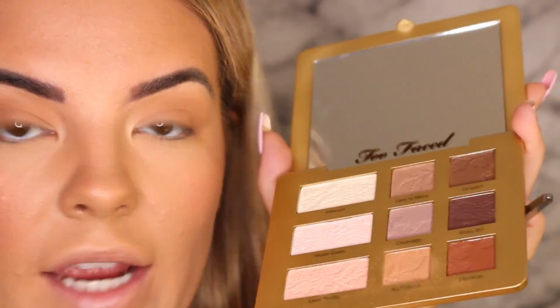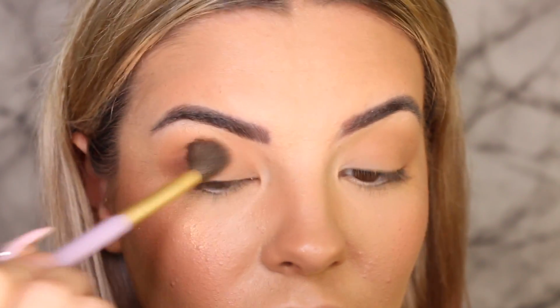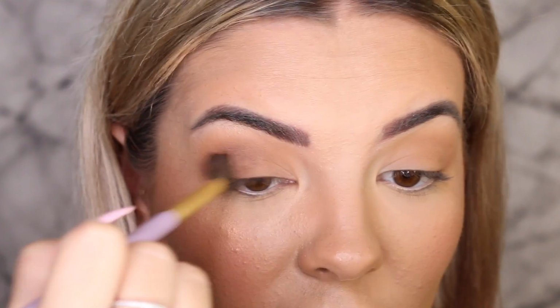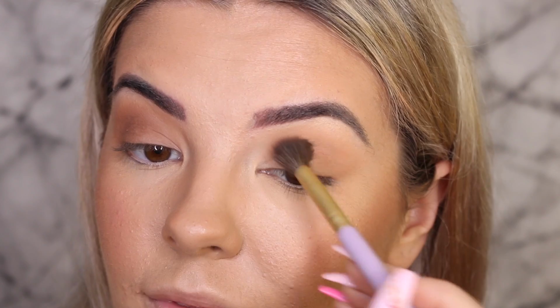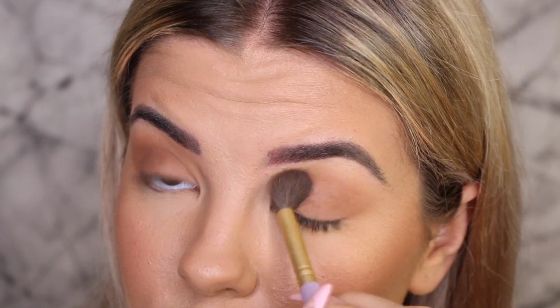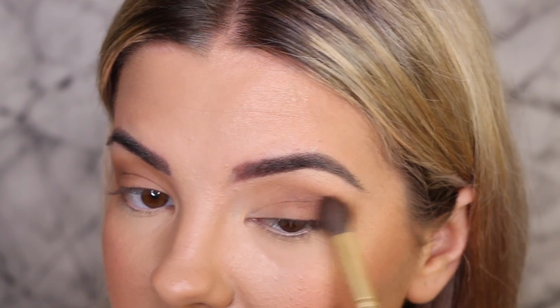Then I'll take the shade Hookup, which is a burnt sort of coppery orangey color. That's what I always use, and just using that in my crease as well. I've had no fallout so far from these eyeshadows, which is good. The Too Faced Peach palette has really bad fallout. You definitely have to do your eyes first if you're using that palette. But yeah, this one is really nice and blending really easy.